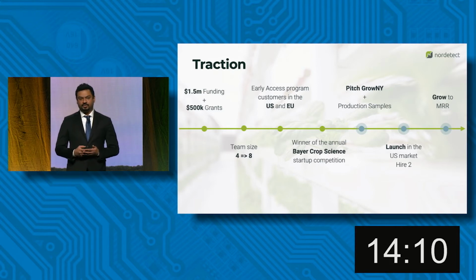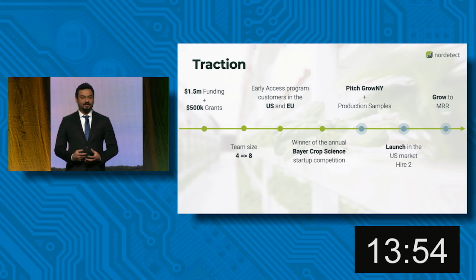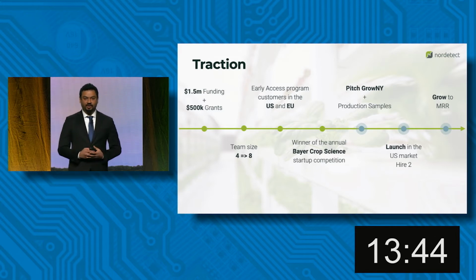We also won Bayer's annual startup competition, and we're working with their teams to understand how this product can be useful to their company. Now we're back at GrowNY, re-energized with the GrowNY ecosystem, and we're also receiving production samples for our market launch. Moving forward, we aim to immediately hire 2 staff focused on business development to launch the product and essentially grow our monthly recurring revenue.